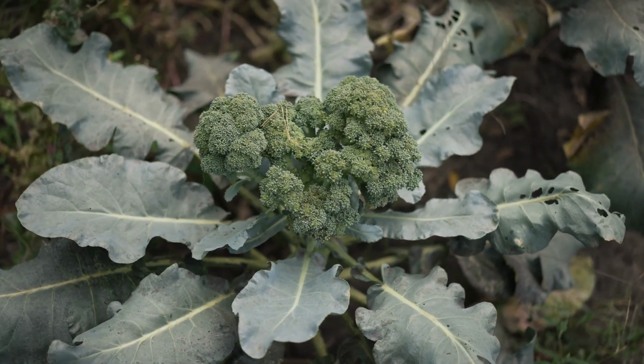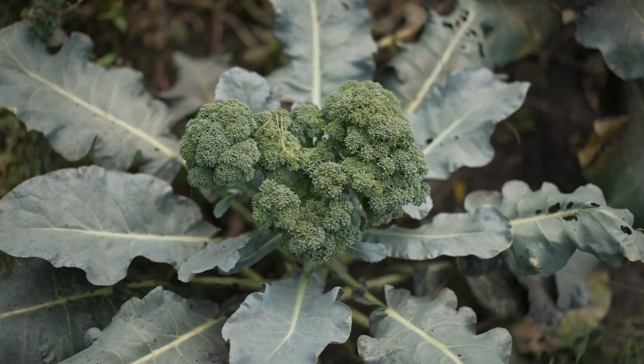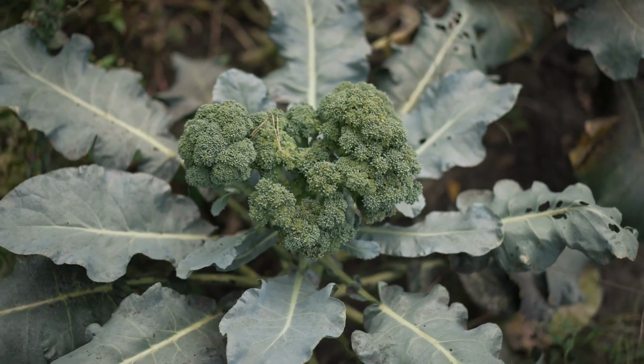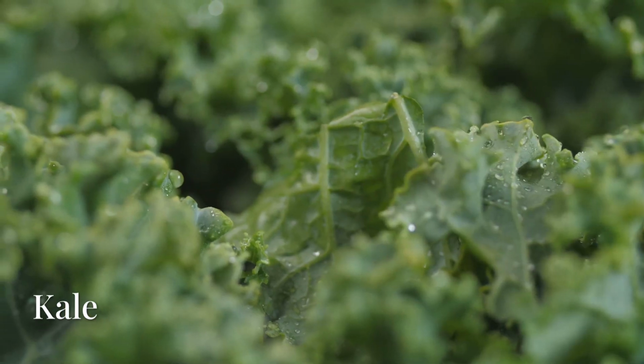Broccoli, a cool season brassica, rich in vitamins. Companion plants: celery repels pests like cabbage worms. Dill attracts beneficial insects. Nasturtiums deter aphids and cabbage moths.